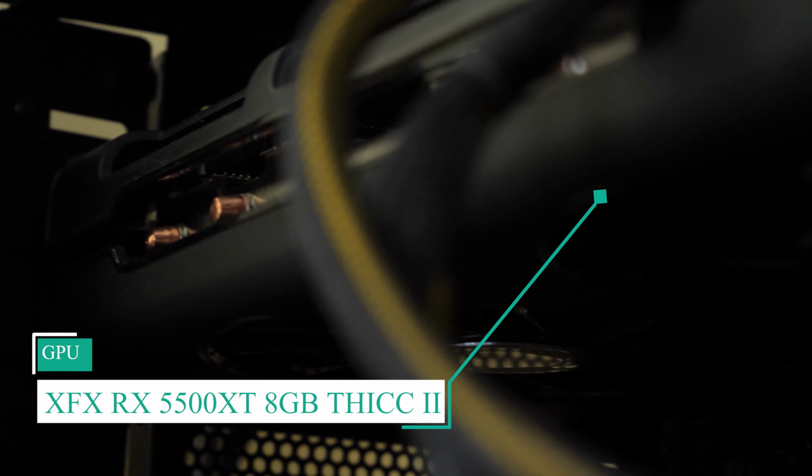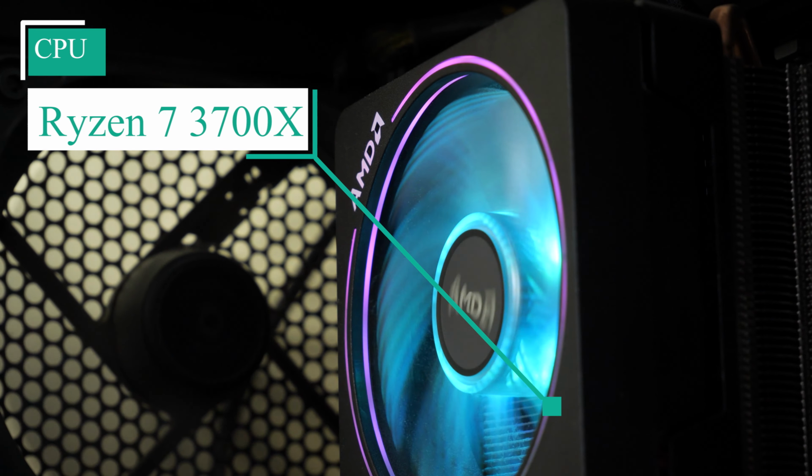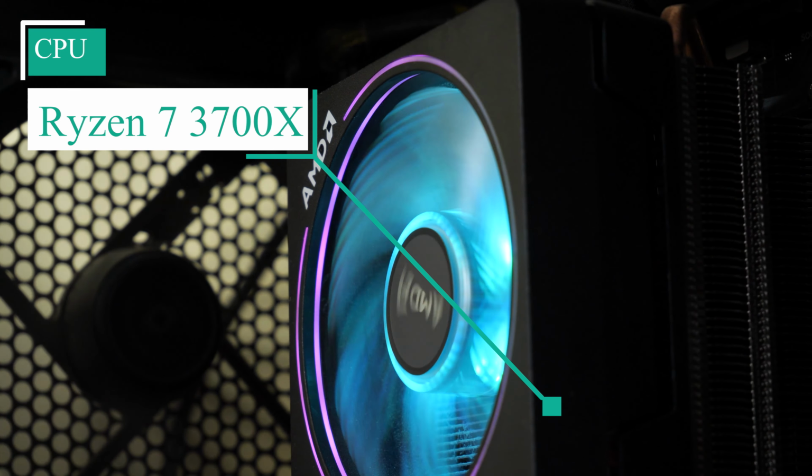And then there's our PC. This is the editing PC. 5500XT, this is the 8GB model. This is the XFX one. Then there's a Ryzen 7 3700X, 8 cores, 16 threads. It's pretty fast for gaming and editing and all that kind of shenanigans.